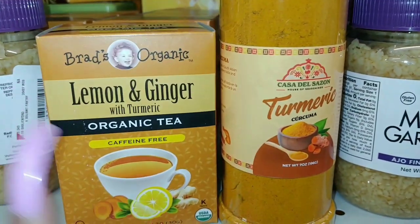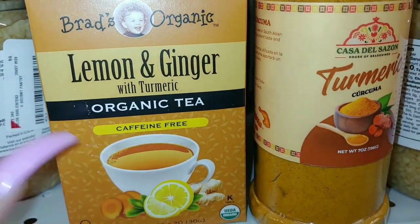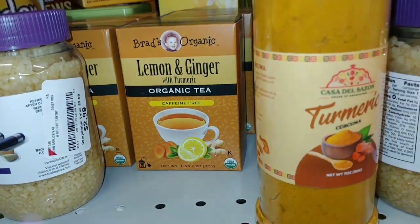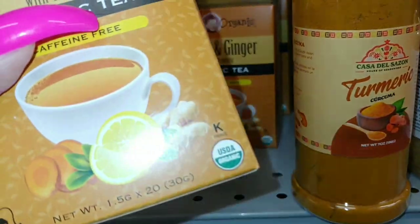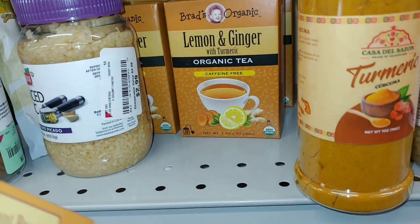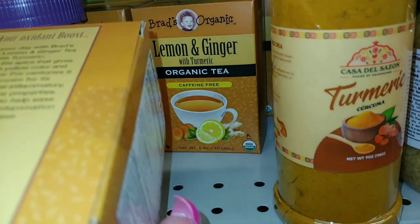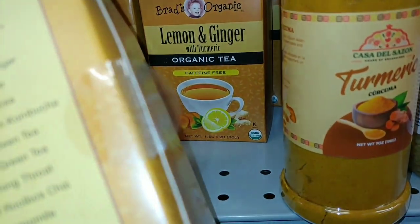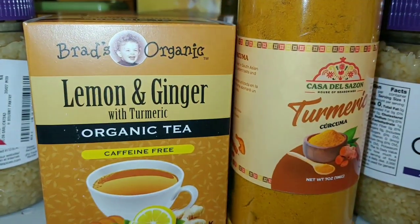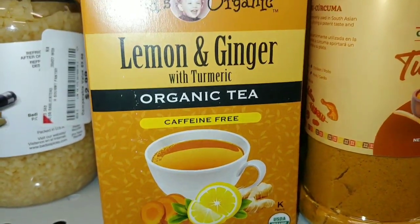And then they have a different brand, organic lemon and ginger with turmeric organic tea, caffeine free. So anybody looking for caffeine free, these are $3. And I'm going to have to put an overlay of instrumental music because they have the music really loud as usual. Let me see if it's right there, really tiny in the corner, 20 sachets on that one.